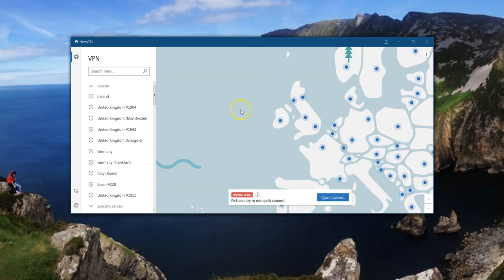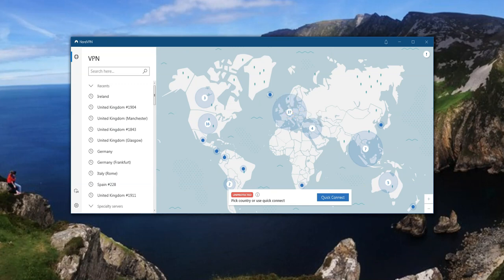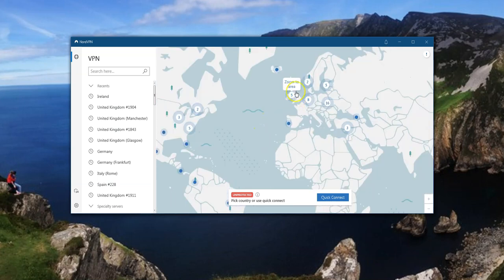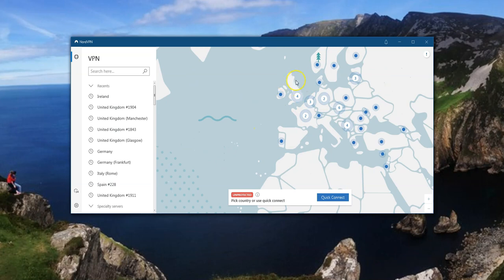Now, it sits in your toolbar. You can see here when I bring it up, I click on the icon to bring it up. It's got servers all over the world. I mainly use British ones because I use it when I'm traveling to watch British TV channels. Okay, so as you can see here, it's got loads of them in Britain as well.